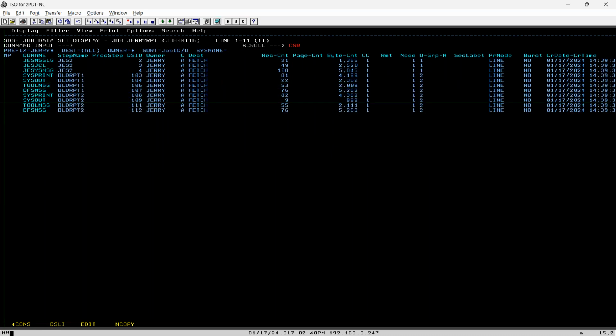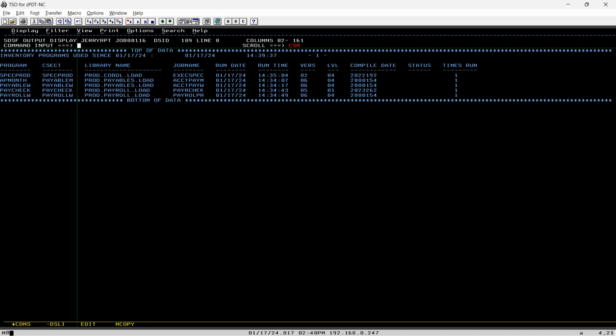So let's take a look at what has been run. All right, spec prod, our OSVS COBOL program, has been run. The name of the job is exec spec, and it was run today at 14:35:04. It's version 2, level 4. It was compiled in 2022 on day 192, and it was run one time. Well, that's consistent with what we've actually done.